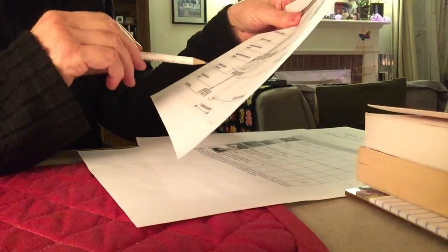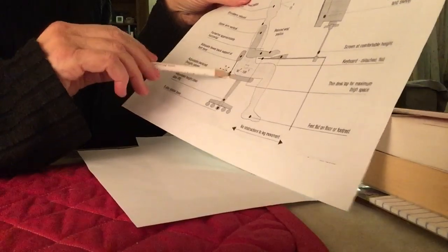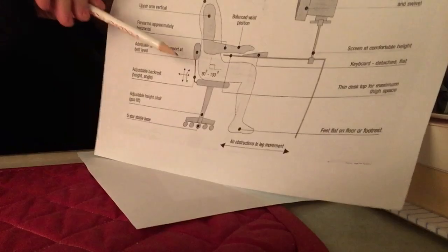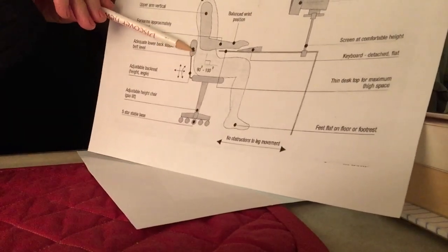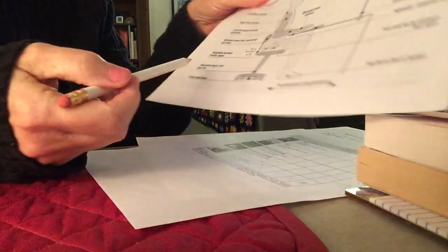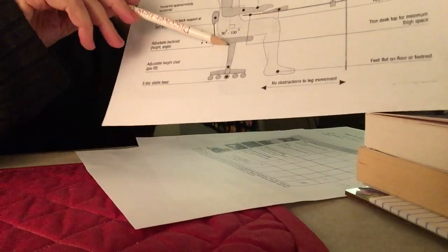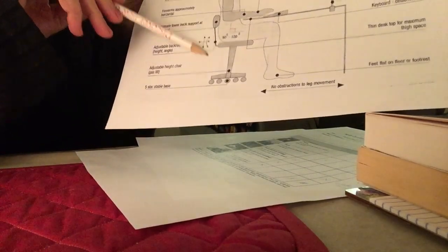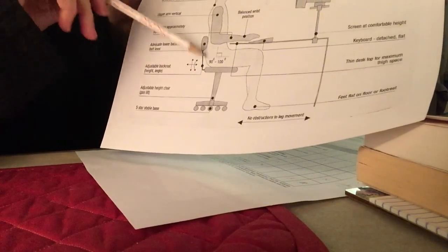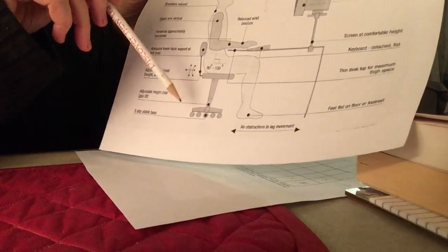And then we have the chair, adjustable backrest. The height and the angle have to be adjustable. Adequate lower back support at approximately your waist, slightly below your waist. Adjustable height chair, and ideally one that's not difficult to change the adjustments. As you probably know, a lot of office chairs have like 27 adjustments, but just to try to do it while you're sitting in it is almost impossible.